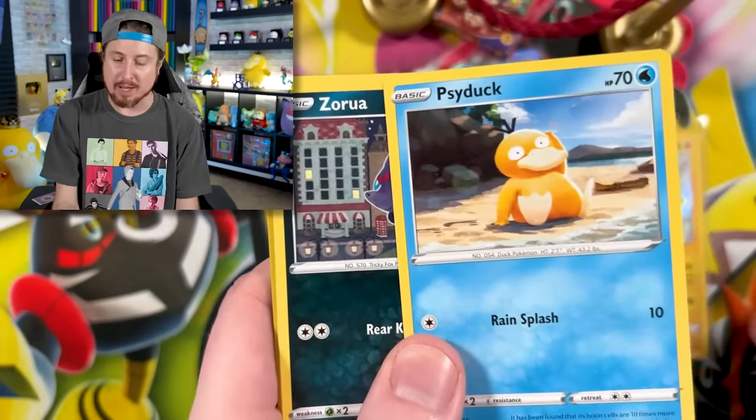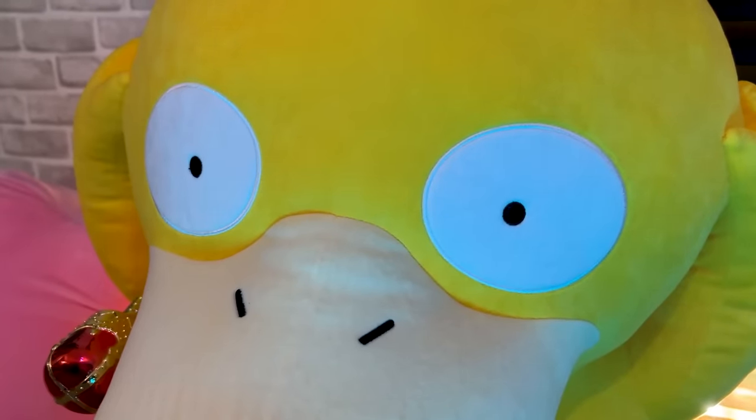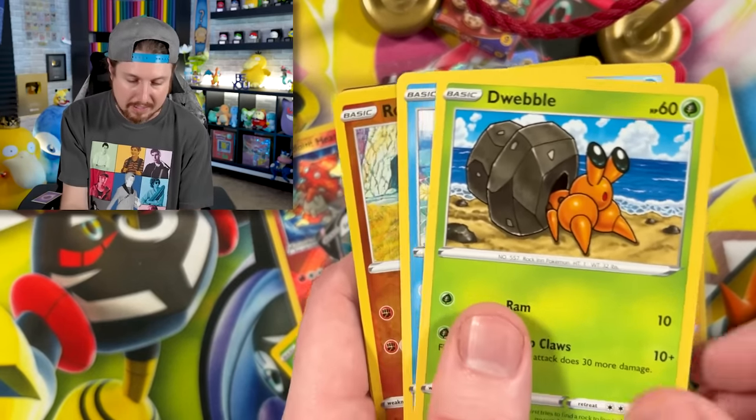We got the best Pokemon in, that's right, the entire world. I know, you put in a lot of years of hard work. From the very beginning. You were there from the very beginning, all right?